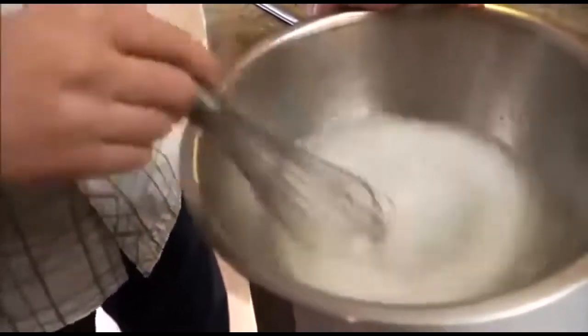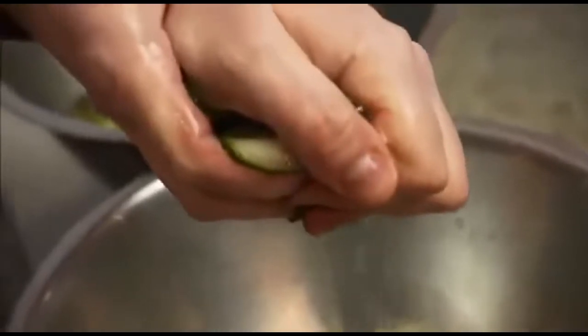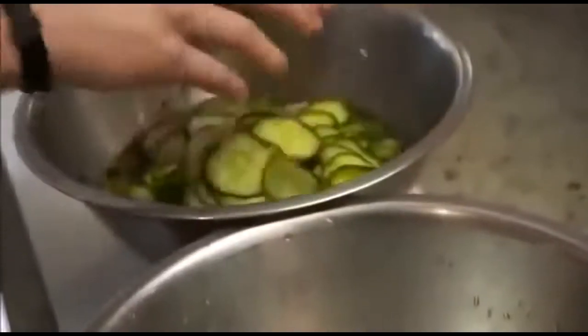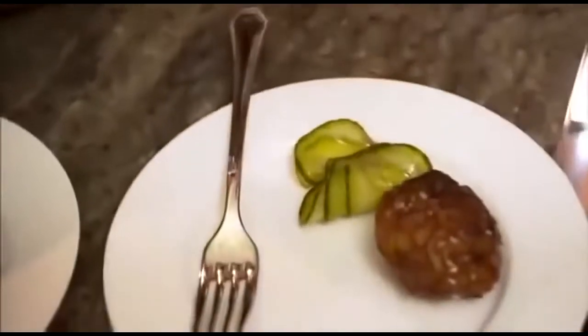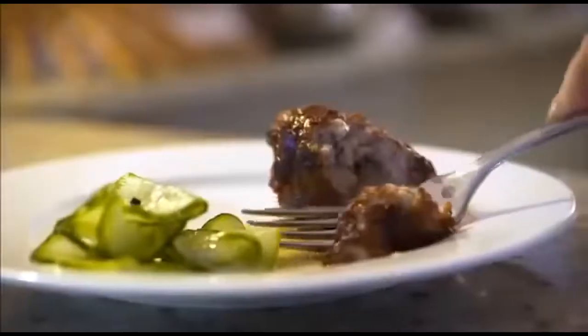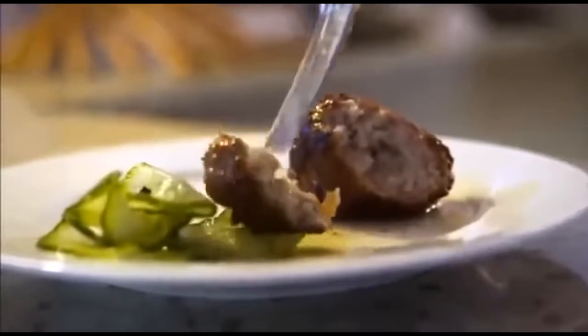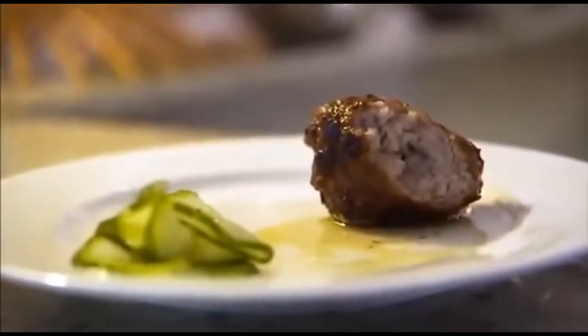You just combine that together. He adds some bay leaves, black peppercorns, and mustard seeds. Then he rinses the salt from the cucumber and squeezes the liquid out. And we just give that a good stir, and that just needs to rest for a couple of hours, and then you get the meatball together with the tangy cucumber. That is delicious. Just a beautiful, clever combination, isn't it? Combination, yeah.